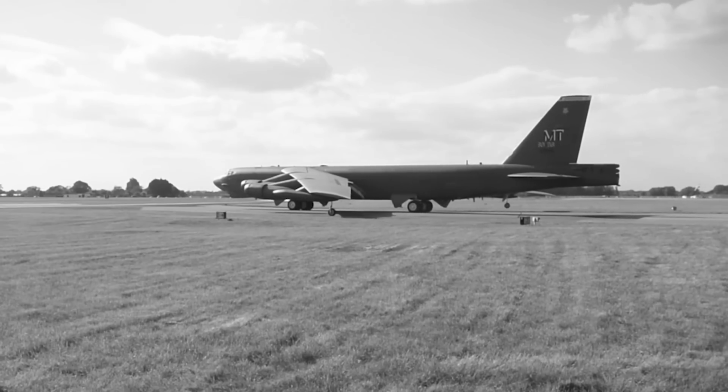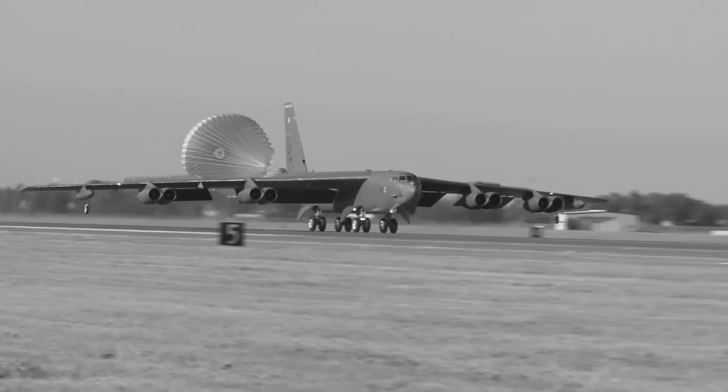When called to action from the Cold War and the Vietnam War to Desert Storm and the global war on terror, this legendary bomber has always and will continue to deliver on its promises.